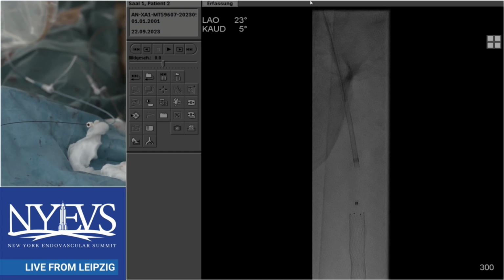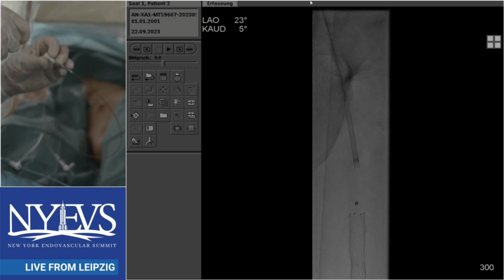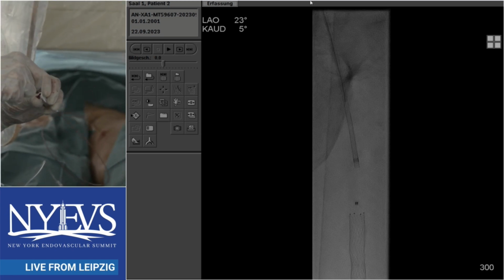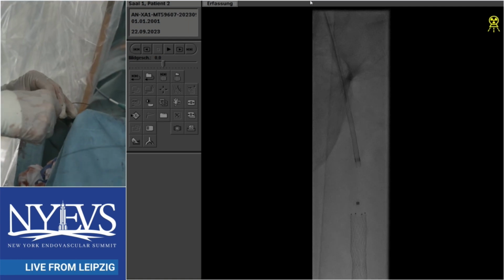We don't need a durable procedure. We need to heal the wound to save the leg. So different timing also. What about your devices like the PQ bypass, the Detour device that's now available?